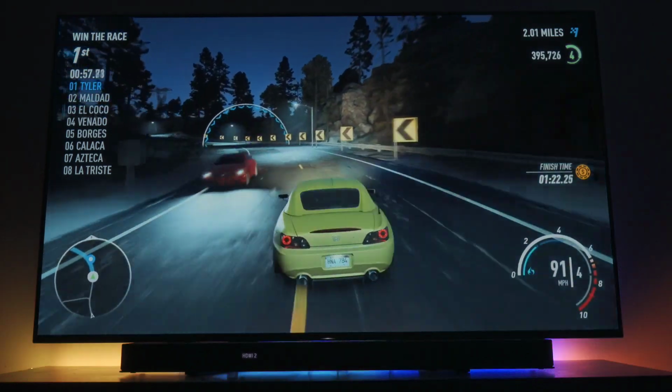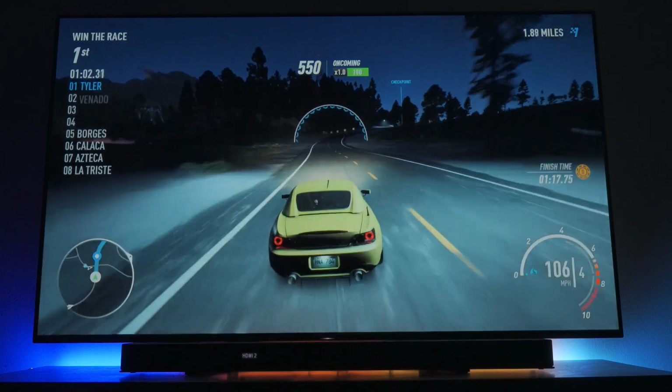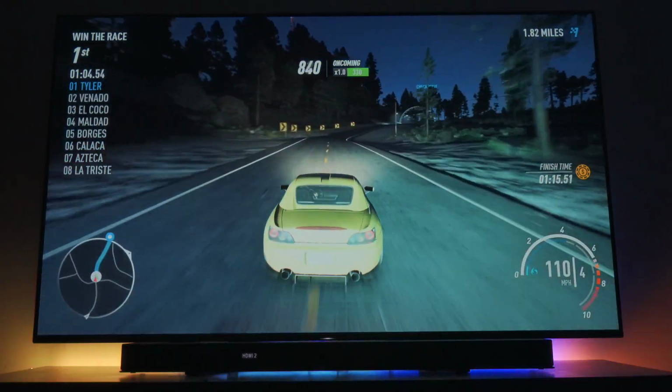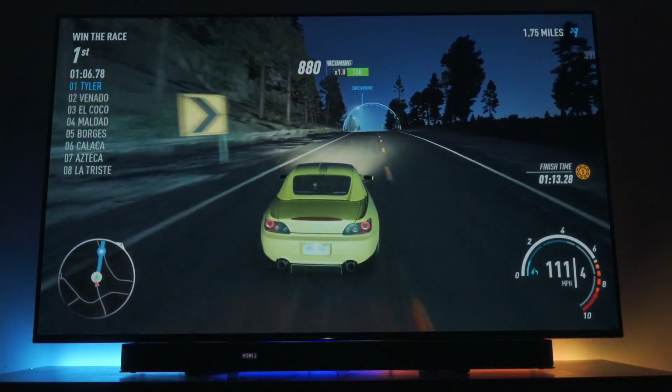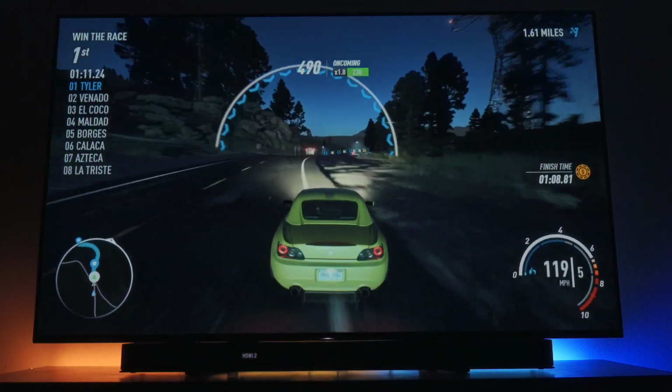This is going to be the best overall TV that LG has, and honestly speaking, if you can buy it, it's the most consumer-friendly, future-proof TV that you can buy right now. If you can buy it, pick it up before it's too late. Moving on to the next TV, the LG E8.